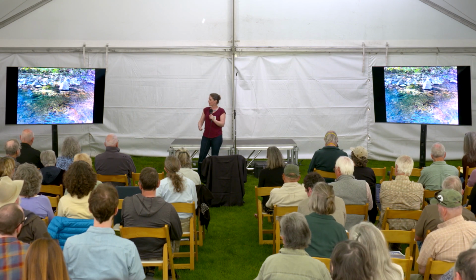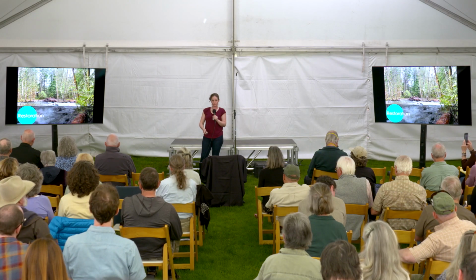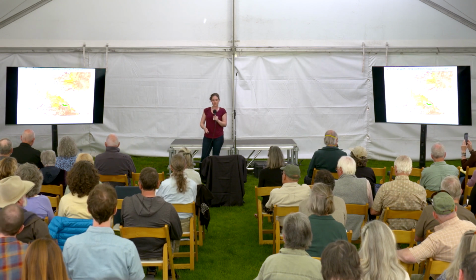And so what we found is it's not enough to rewild by reintroducing the fish. We also need to restore the ecosystem too, right? So we need to rewild the ecosystem. And that's really what we're working on now. This is actually a photo from the Sandy River Basin, the Zigzag River, where there's already been some restoration. So we're just getting started.